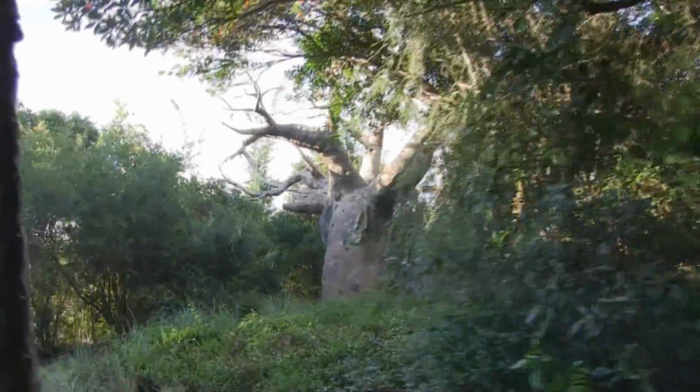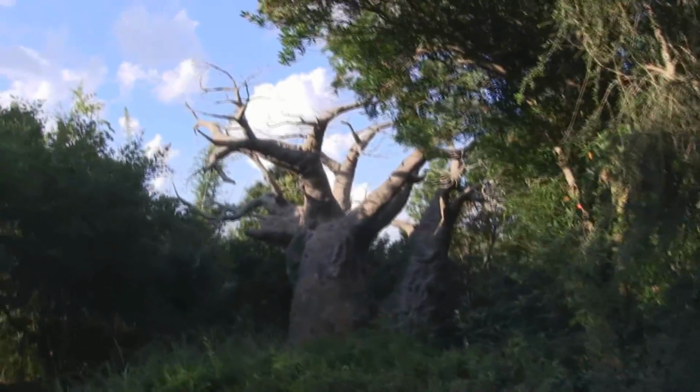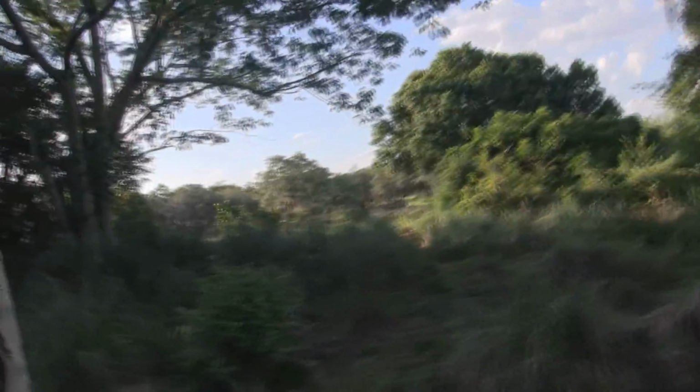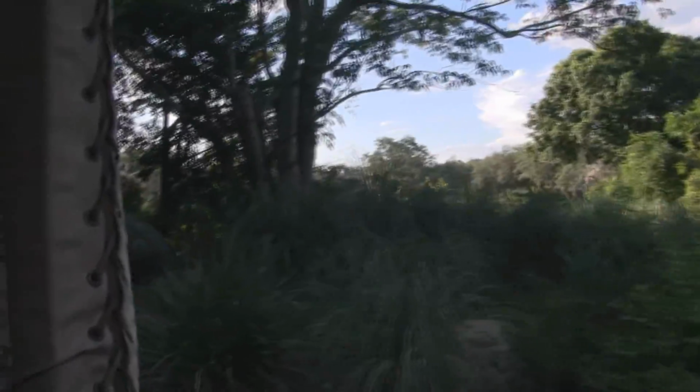Coming up on your right is a perfect example of the changed ecosystem. This is a baobab tree. Baobab trees are also called upside down trees because those branches do look a lot like roots. They're going to be leafless for 9 months out of the year to conserve water during the dry season here in Africa.